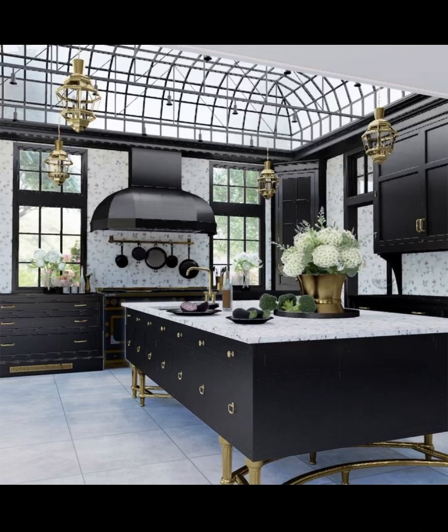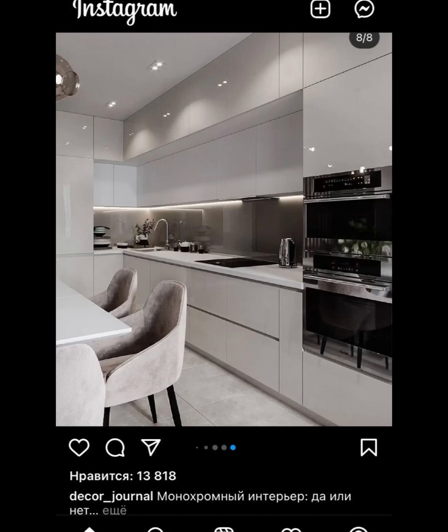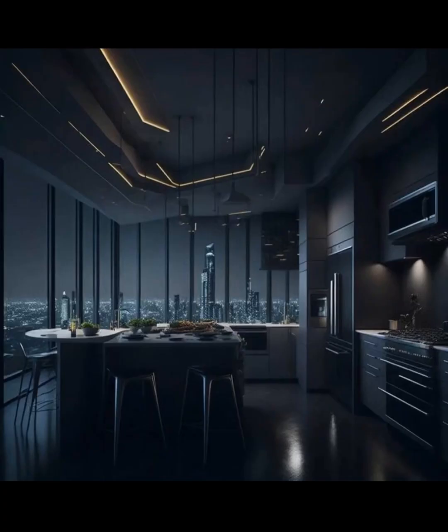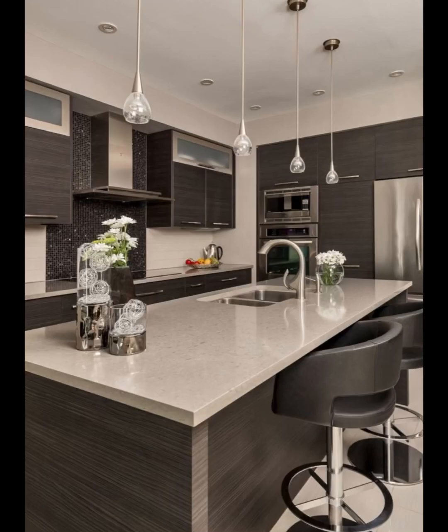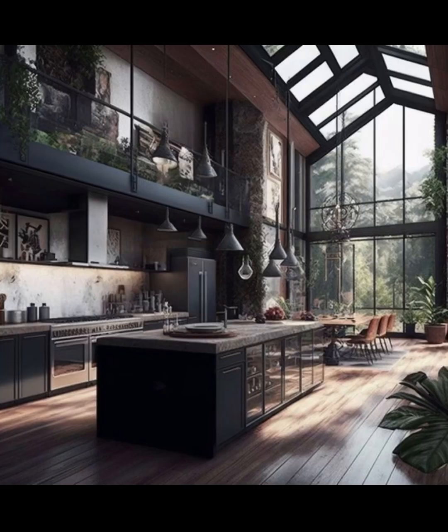A well organized pantry is essential for a modern and stylish kitchen. Embrace the minimalist approach with well labeled containers and pull-out shelves to keep everything in its place. Not only does it make your kitchen look tidy, but it also saves you time when searching for ingredients while cooking up a storm.